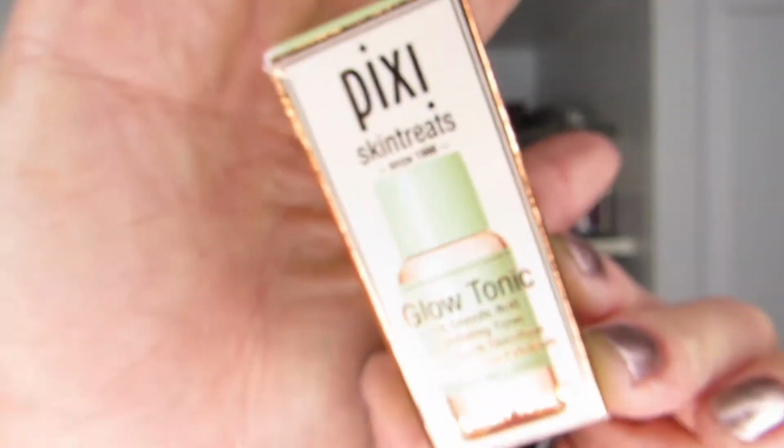Another product, these are now products that I'm going to use or have used. I also received a Pixi Glow Tonic sample, and I decided not to crack into this one because I have a bottle open already, so I used my own. So I applied that this morning.